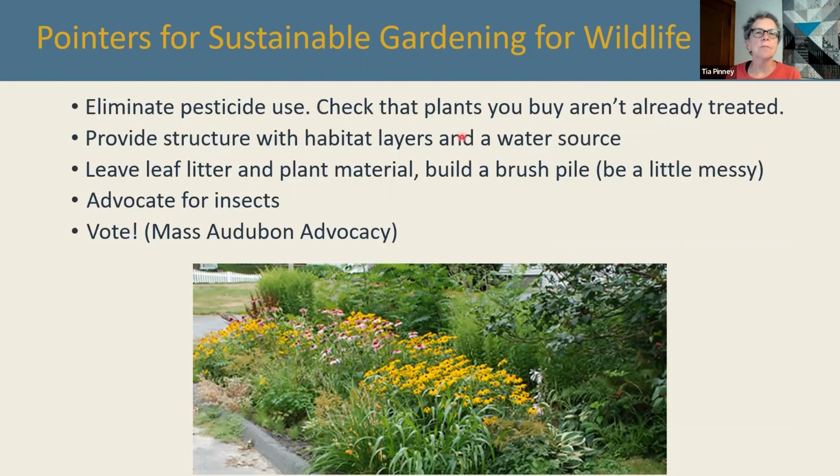This is an issue in that many of the plants that are available in commercial nurseries, especially places like Home Depot and stuff like that, have already been treated, particularly with neonicotinoids, which are really bad things, and we don't want them. So try to make sure that when you are buying even a native plant, that it has not already been treated with some sort of pesticide. Leave the leaves, and advocate for insects.